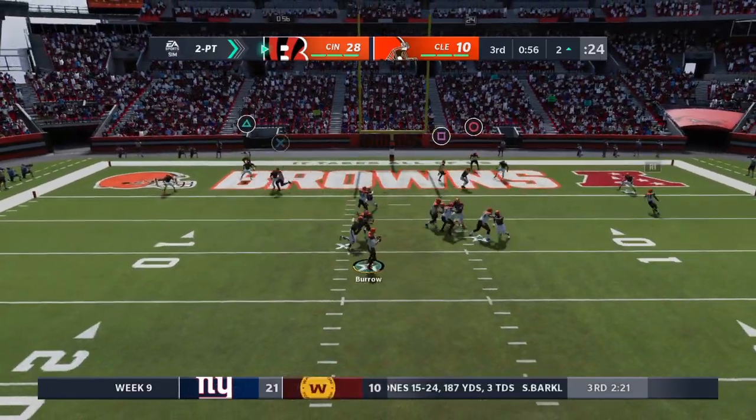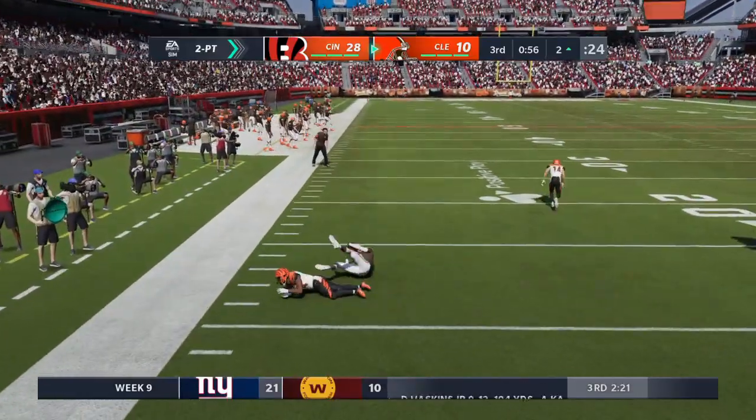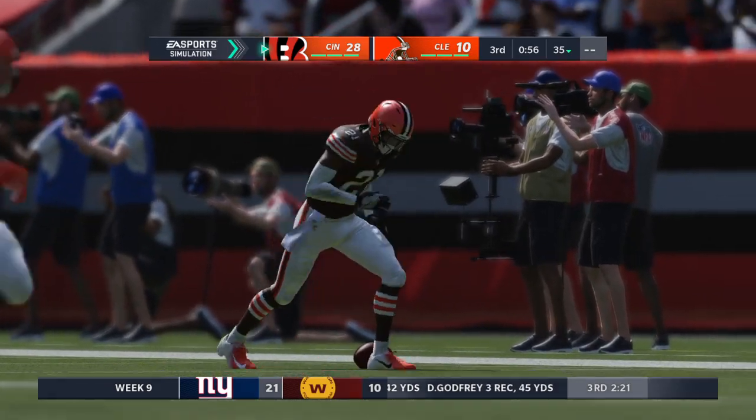From the shotgun, it's Burrow. Into a double team, and it's intercepted. Picked up by Denzel Ward. And to the 12, that's where it stops. The return is halted at the 12-yard line.